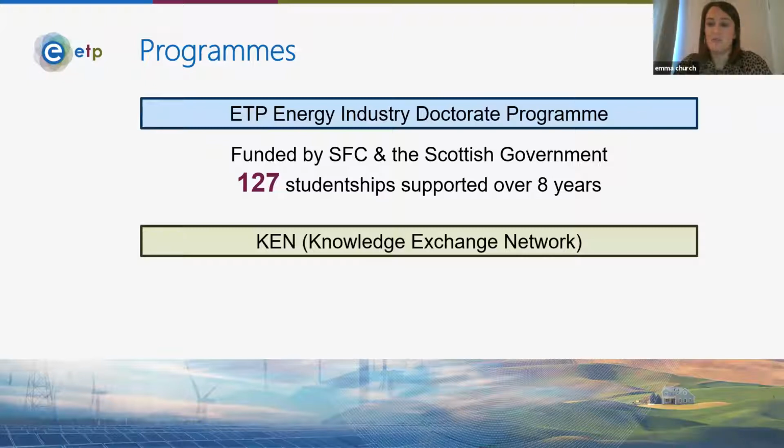As you can imagine, budgets, etc., are still to be defined from the Scottish Government given the impact of COVID, but I can direct you to where you can find more information about that.